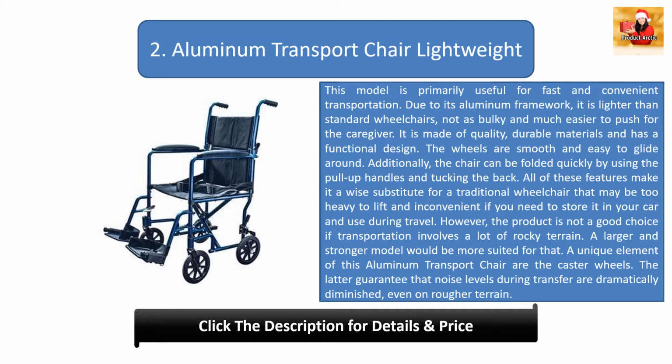The wheels are smooth and easy to glide around. Additionally, the chair can be folded quickly by using the pull-up handles and tucking the back. All of these features make it a wise substitute for a traditional wheelchair that may be too heavy to lift and inconvenient if you need to store it in your car and use during travel.